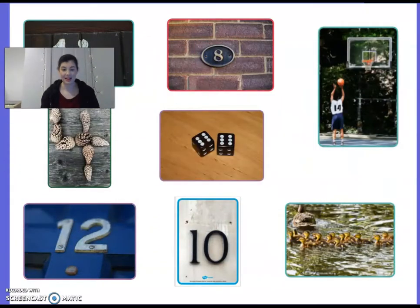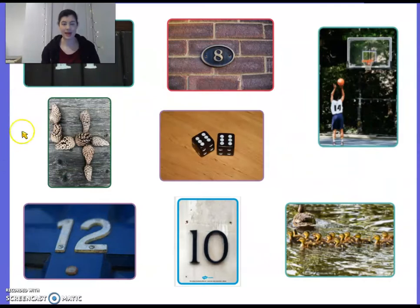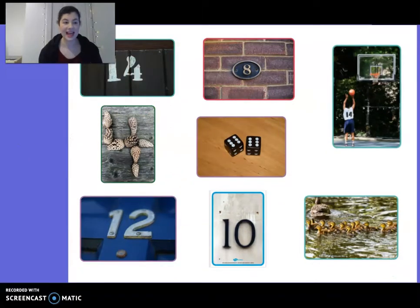So on my screen, I'm just going to move you up there. You can see lots of different pictures on my screen and there are different ways to show the number 14. And we've got to see how many we can spot. So I'm going to get a big blue pen and we're going to mark them, see if we can tick them off and see how many we've got.